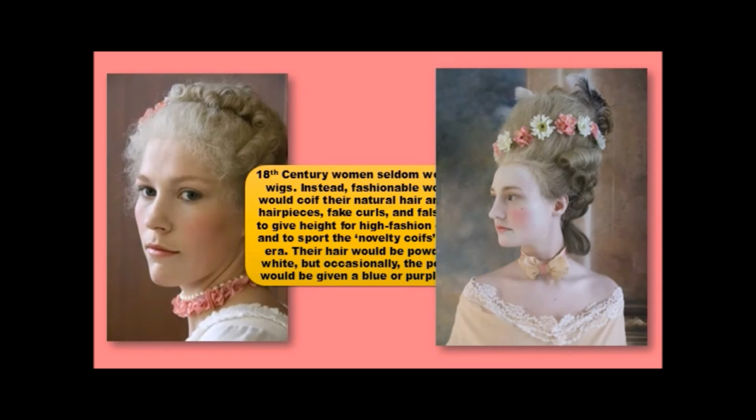And here, if you look at this picture on the left, I think this is a pretty good and very accurate reconstruction of what everyday hair was like for the fashionable of the 18th century. And I love this because you can really see what's going on here. Her natural hair is teased and pulled over fake hair to give that enormous beehive, with fake rolls probably added at the side, and flowers and feathers and this and that.